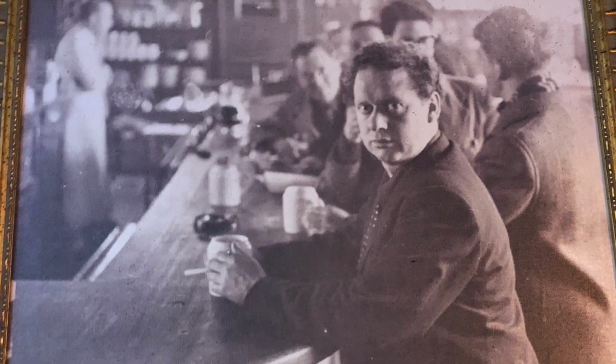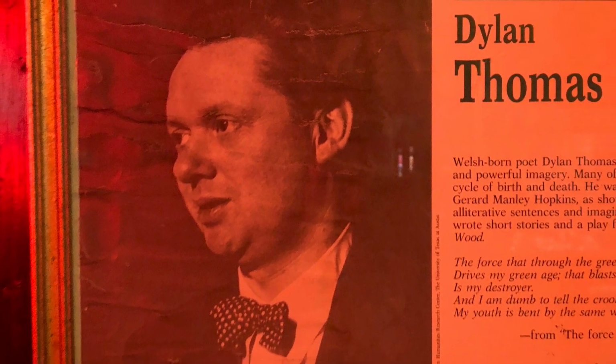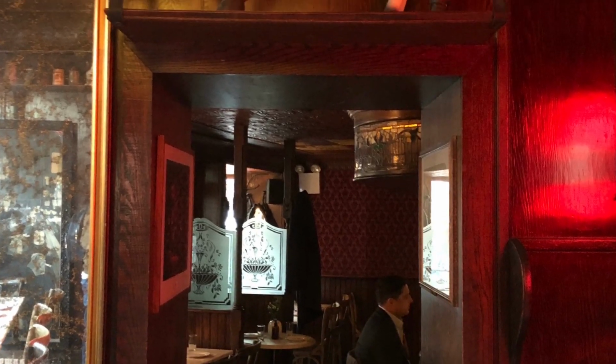So the bartender was saying Dylan Thomas was here, got drunk or alcohol poisoning, went to the hospital. They said, don't have another drink, you're gonna die. He came back to Whitehorse Tavern. He had like 12 more double pours of whiskey. Walked out and died.